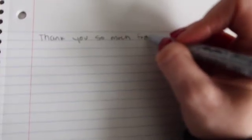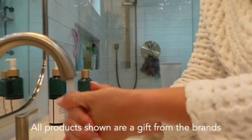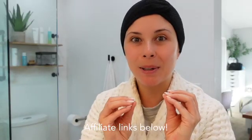This is my real fall skincare routine that I do before I do my makeup or get on with the day. These are my 3 favorite clean beauty SPFs right now. First, we're gonna wash our hands and make sure we don't have any bacteria on them, and then we're gonna get to cleansing.